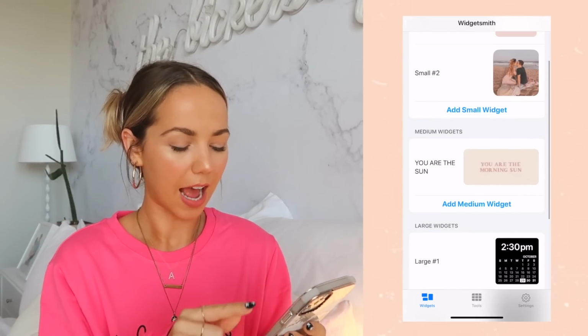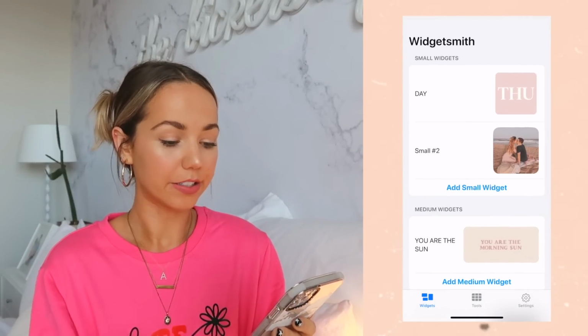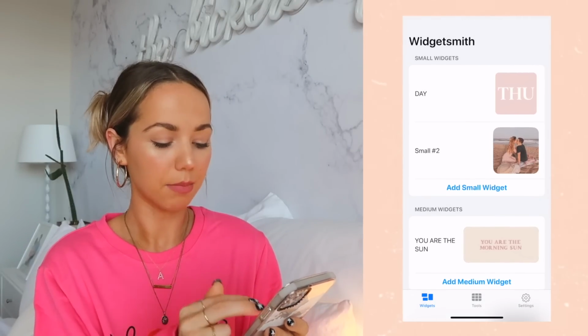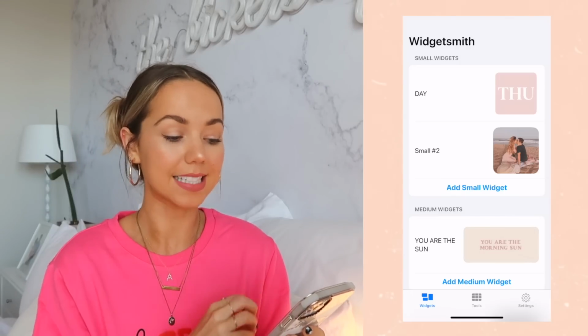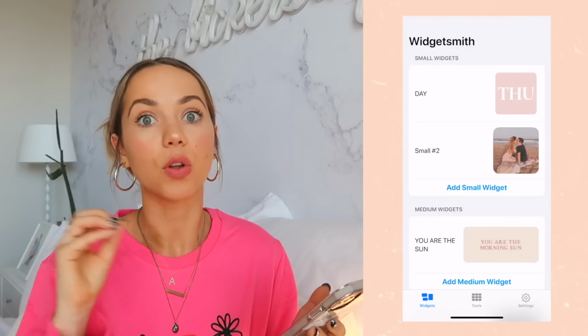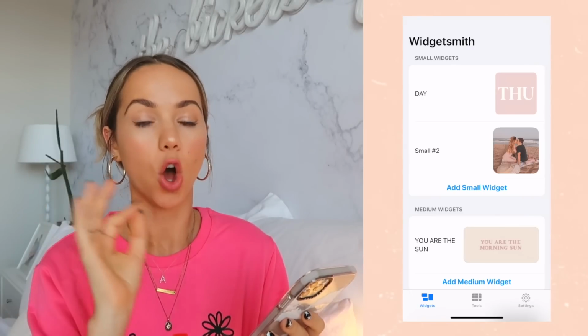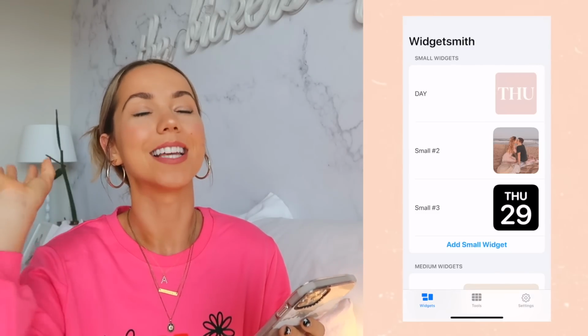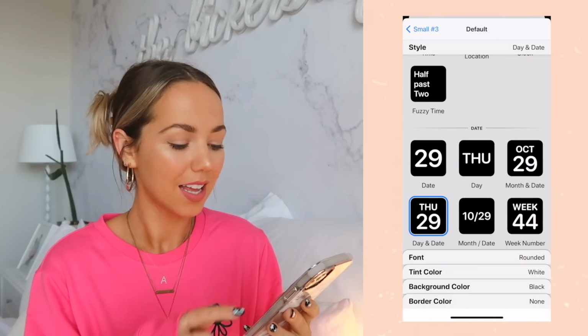So once you're in the widget app, you can just pick whichever one you want to do first, and I did 2 of the small ones and then a medium one, and I actually didn't do a large one just because that's kind of what fit best. And if you're looking for inspo, you can go on Pinterest and type in iOS 14 home screen design, and there will be tons of beautiful ones that can kind of inspire you.